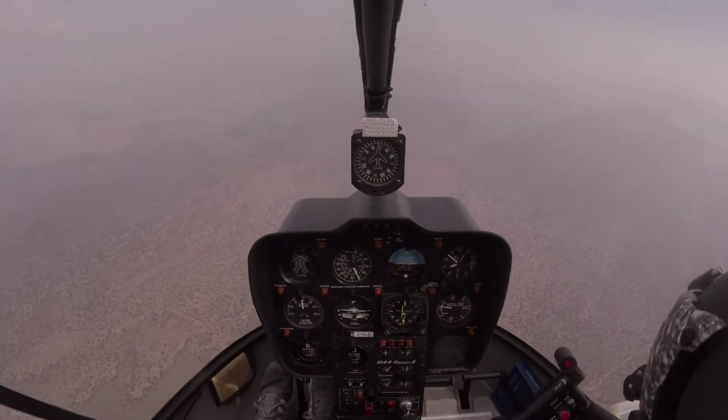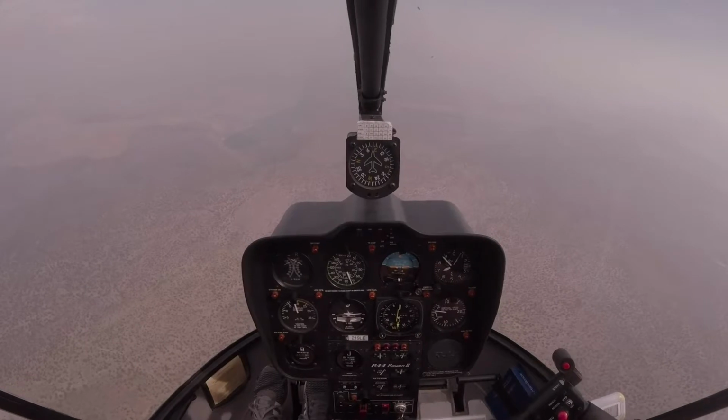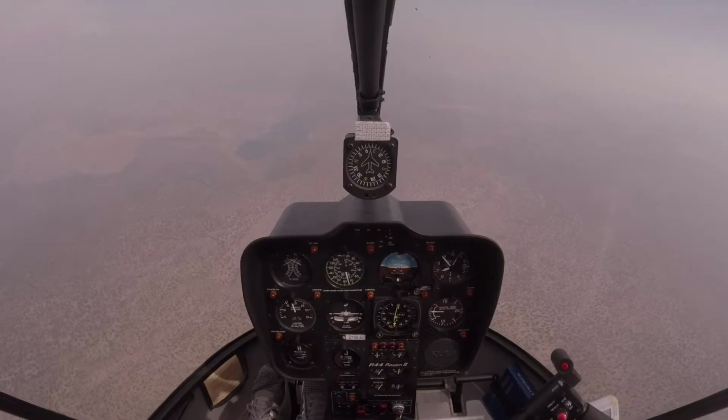128.15 swapping. Position checks up to 220, Skywest 4579. Got 4579, fly heading 285. Hey, 285, Skywest 4579.